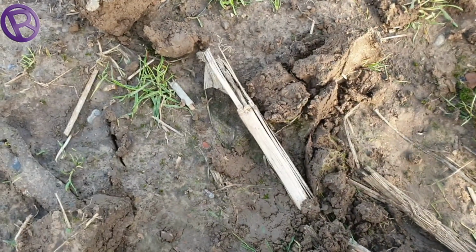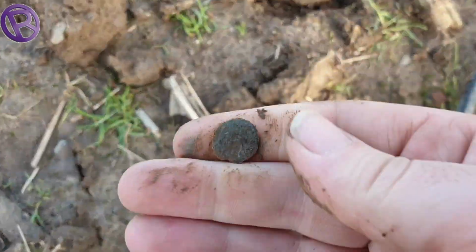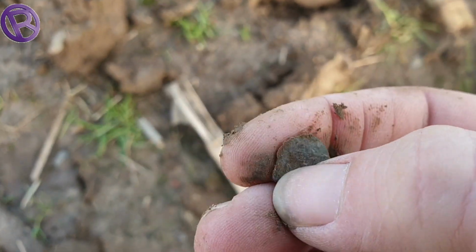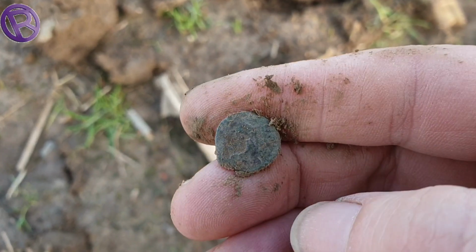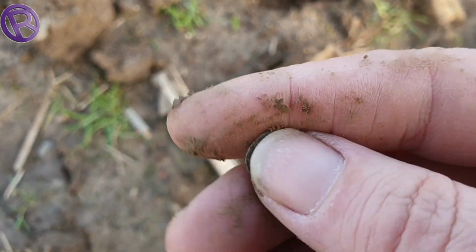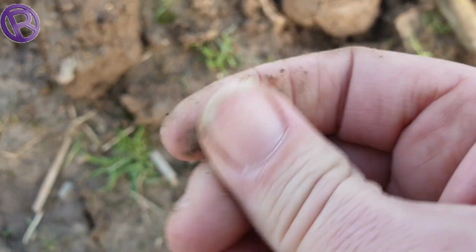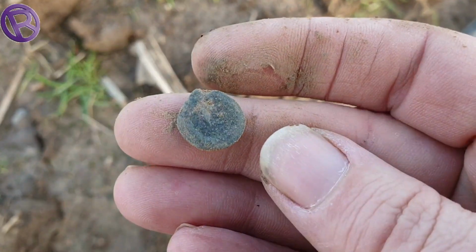Let's give that a quick wipe. Oh, I think I'm on to another Roman. Oh, it looks like it's been smashed there. Can't really make anything out yet. Yeah, I can't really make anything else, but we'll give it a good clean up and then we'll put a couple of stills up afterwards. But I think that is definitely a Roman.